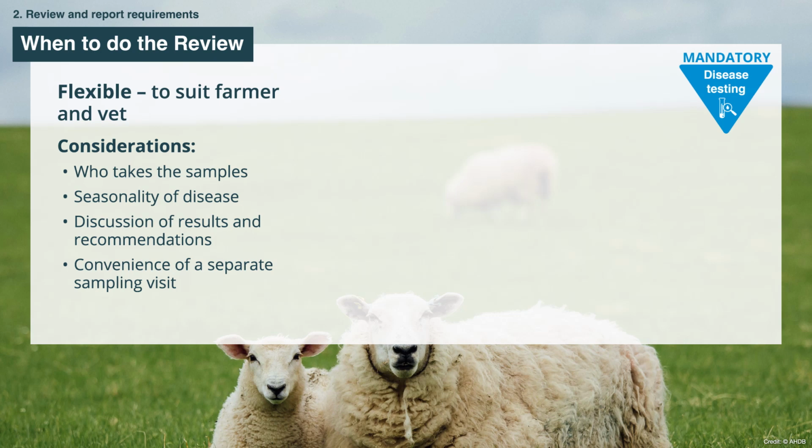the seasonality of disease, and whether disease testing may be more appropriate earlier or later in the year. For sheep, it is best to carry out the worming treatment check between midsummer to early autumn, when you would usually expect to carry out a worming treatment. You will need to discuss test results with the farmer and make appropriate recommendations, so you may need to separate your review meeting from the results discussion once the worming treatment testing has been completed at the appropriate time.